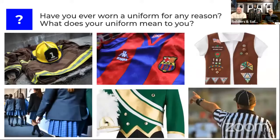I'm going to start right away with a question. Have you ever worn a uniform for any reason? And if you have, what does your uniform mean to you? Give everybody a chance here. I hope everybody's typing their answers in. I'm seeing a lot of quick answers here of yes, wearing uniforms. And of course, you can also add what type of uniform you wear. There's a lot of different types of uniforms. Of course, we just saw some there in the photos. You might have a school uniform, a sports team.